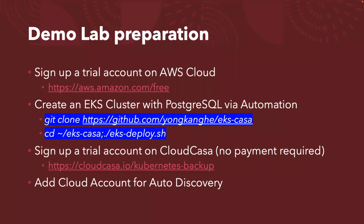And it also comes with the PostgreSQL database pre-installed. So you can immediately try all different scenarios. You might want to do the backup or restore testing. You might want to do the security scan, etc.